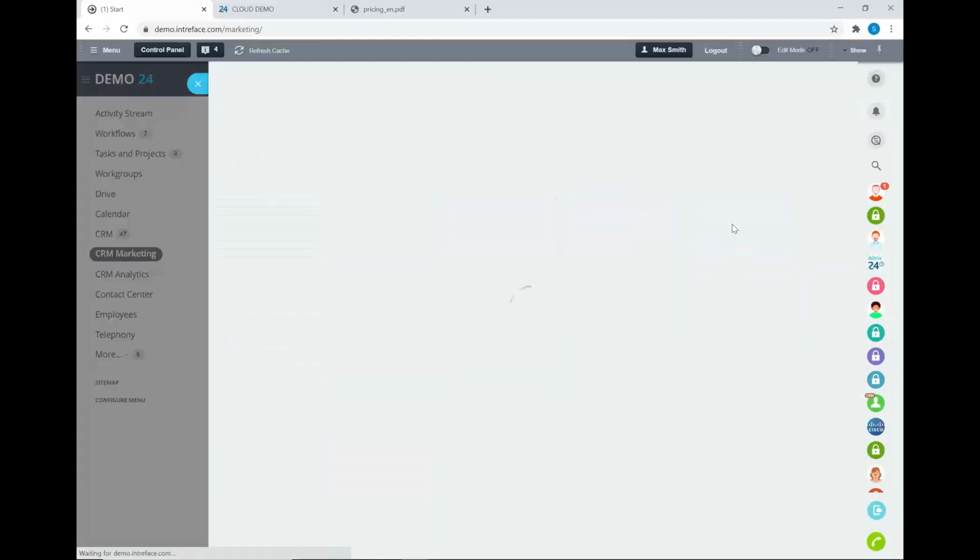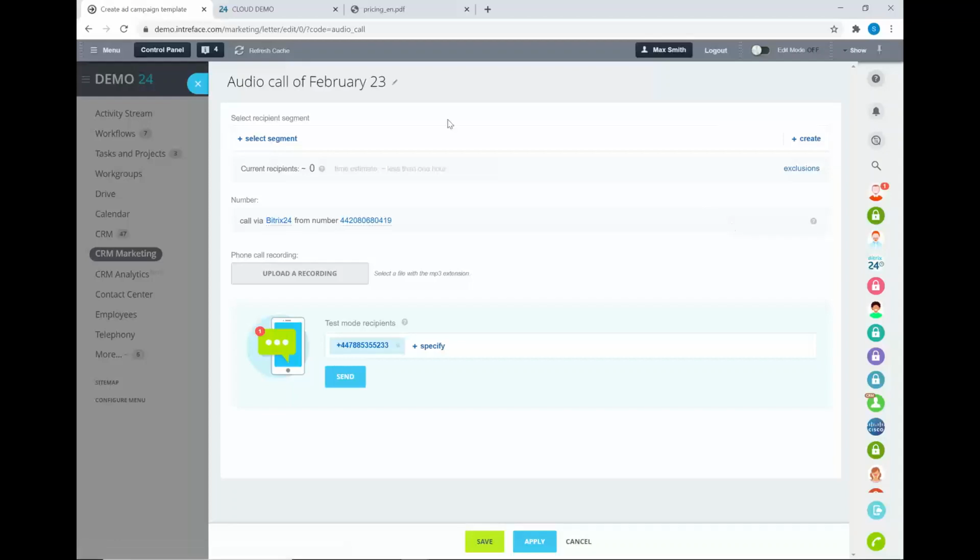And you can also do audio calling. So this is where you upload a recorded message, and we can then send this out to, again, it could go to all of your contacts in the CRM. It's more of a blast marketing piece, or again, we can create specific segments. So you can send out very targeted audio call marketing.